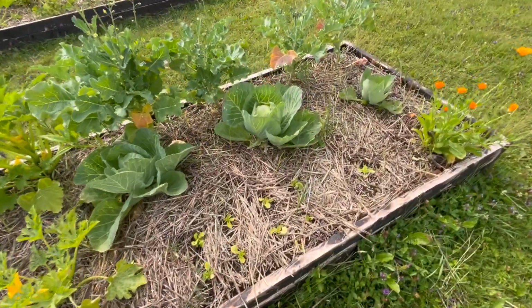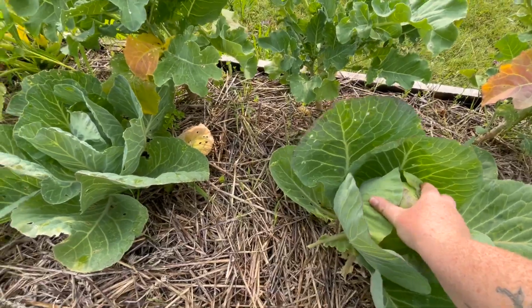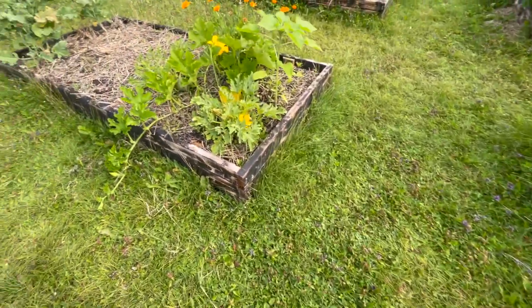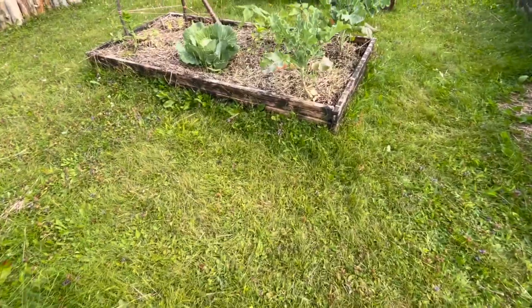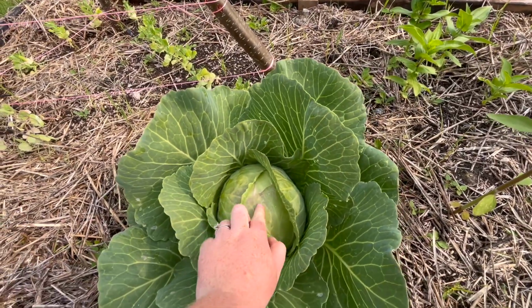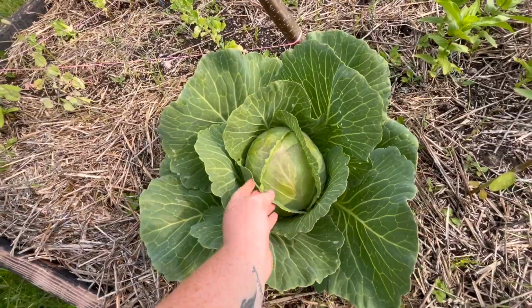It doesn't seem to hopefully be affecting these brassicas too much. These head cabbage are looking great. And then over here I have a giant cabbage, which I'm very excited for. This one's a really tight head and looks great.